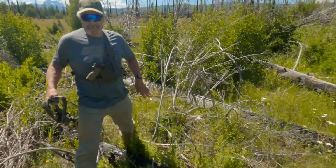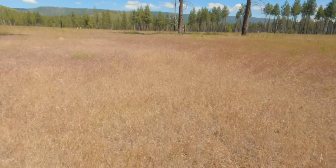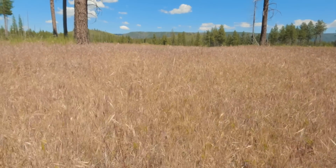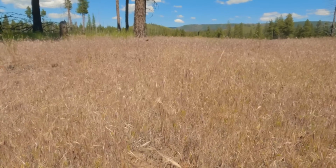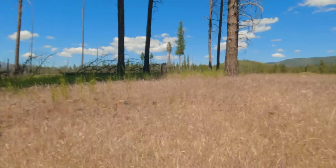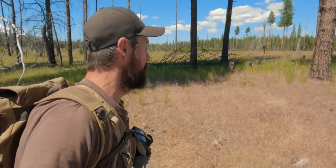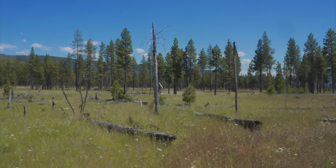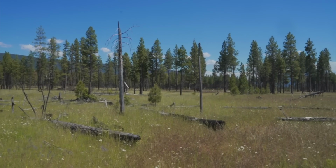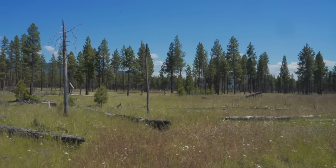So what you see a lot of here we're walking through is called cheatgrass, and it dries up and these seeds are a horrible mess. They get in your socks, I really have a hard time dealing with them. With Daisy, they get up in her feet and her tail, they get in her ears. And this is not actually native, and unfortunately, it's just an invasive weed that's come in, and it's causing a lot of problems and taking away from a lot of the natural habitat that would be or should be growing here.